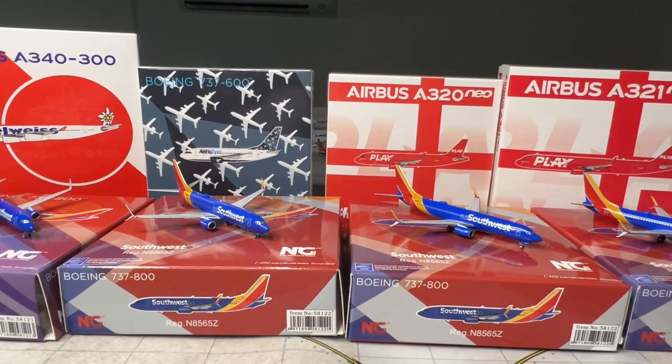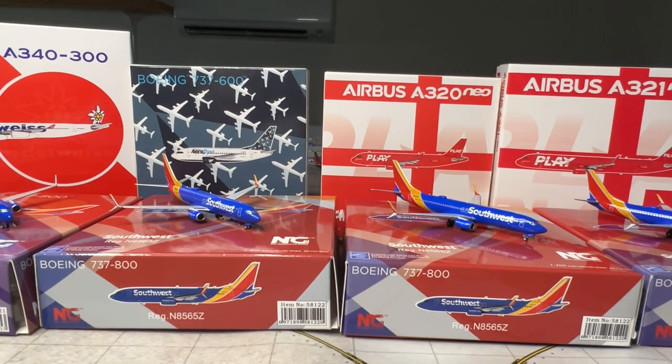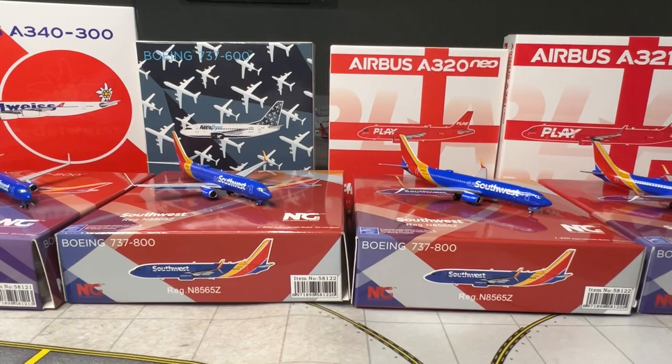Moving on to the next category, which is the wings on these models. The wings are really good on these models. They have no wing flex, they have a great shape to them, and they have lots of great details. So the wings on these models are receiving a 10 out of 10. Moving on to the next category, which is the landing gears on these models. The landing gears are good.